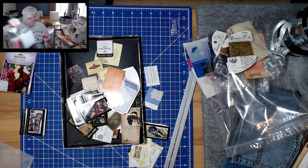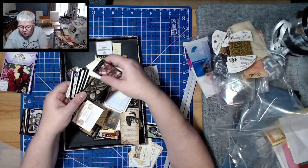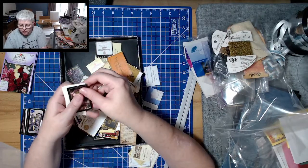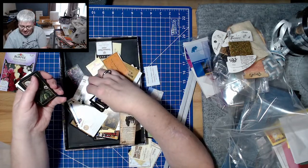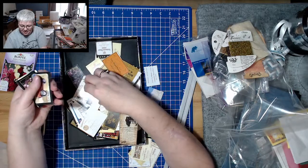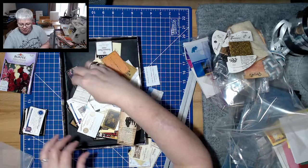I think I'm going to sort these cards out and toss all of my little clippings that probably took me hours of cutting. Like, I know all of those are the same thing.